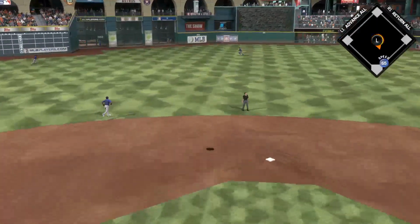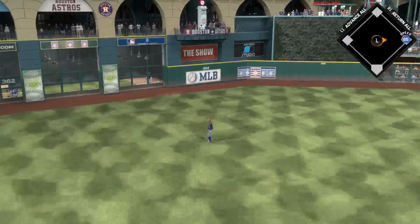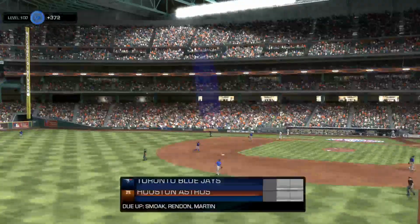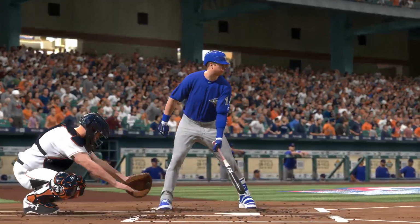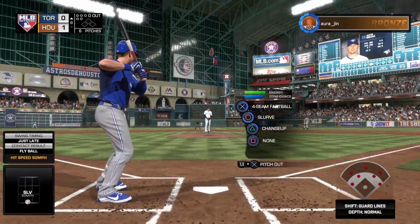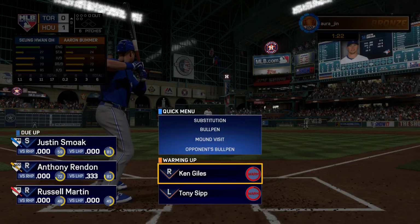High in the air out to center field. Pilar's there. He makes the play, and that'll end the inning. Coming to the plate now, Justin Smoak, over 2 with a walk for him so far.